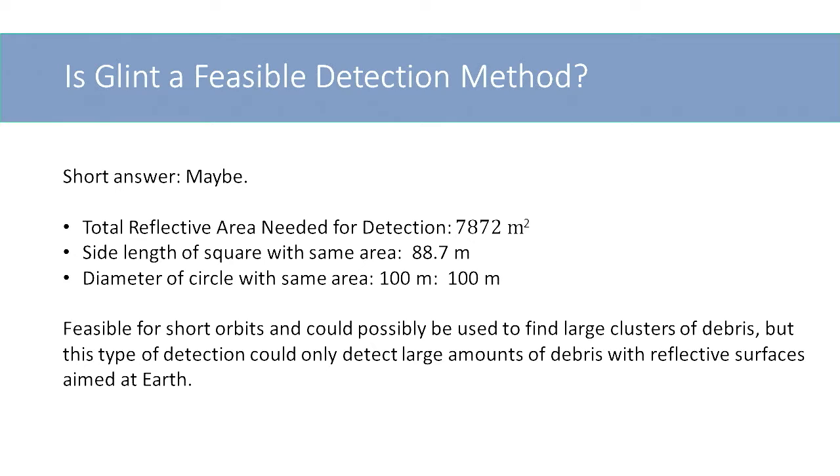What our estimation tells us is that in low Earth orbit, we might be able to detect space debris with the sunlight that reflects off of it. We just need a big enough cloud. So the only way to know for sure whether this technique would work would be to develop more rigorous mathematical models and go out and actually test it.